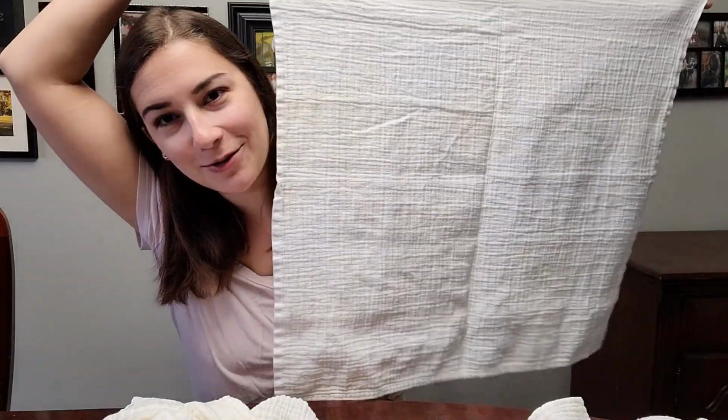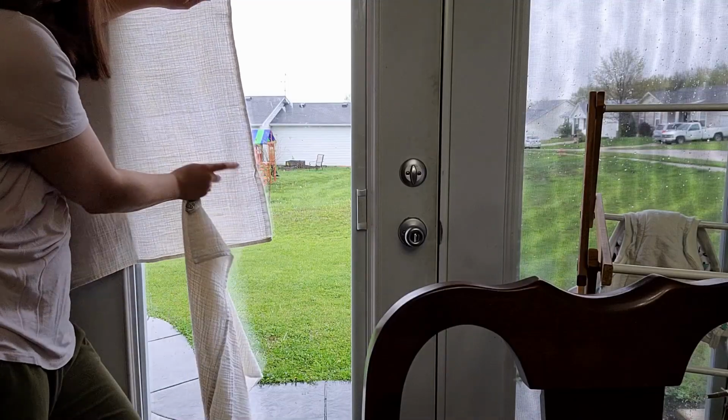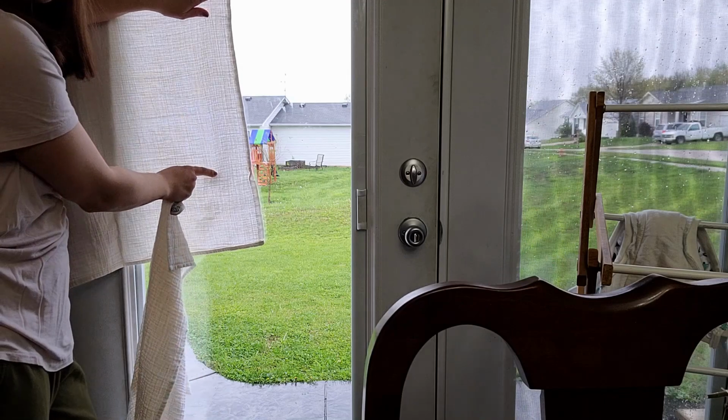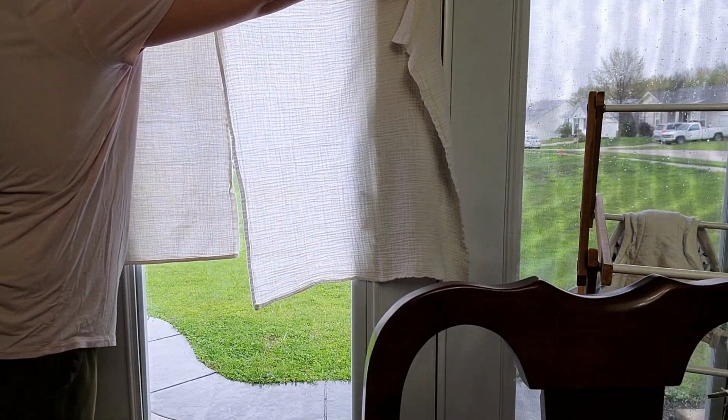I don't know if you guys can really see, I wish I had a way to show you, like maybe I'll show you in front of the window. So this guy here is the Green Mountain Diapers Cloth-eez one. And this over here is the Nicki's brand.